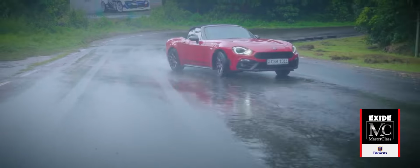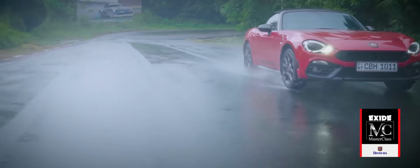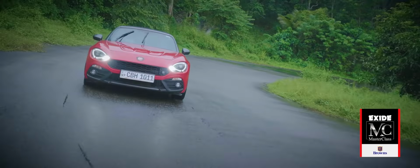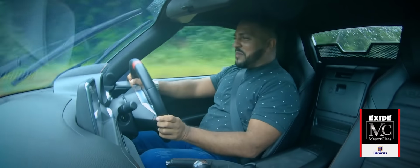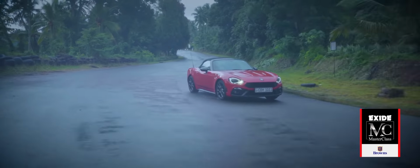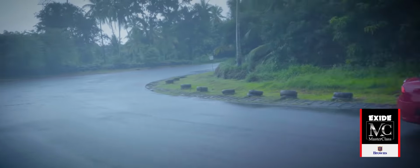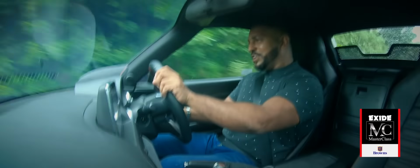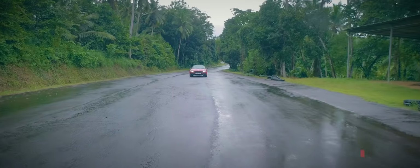The chassis is so nimble, there's absolutely no understeer at all. It just turns in, and then the rear responds to the throttle absolutely beautifully. Unlike front wheel drive cars which tend to understeer, a rear wheel drive car that oversteers requires so much more concentration, so much more application.